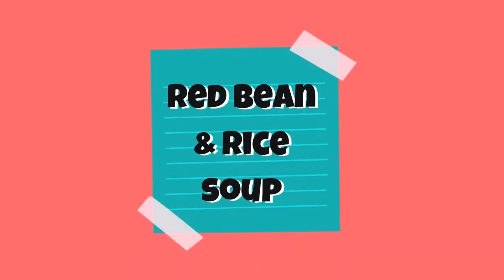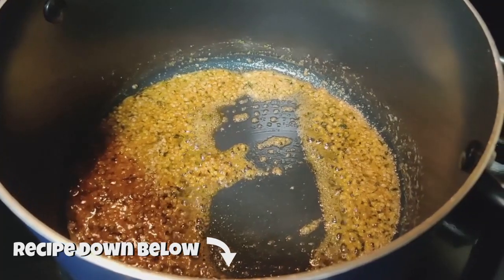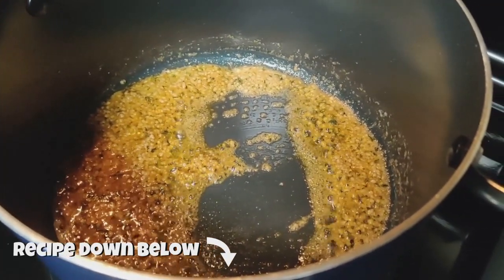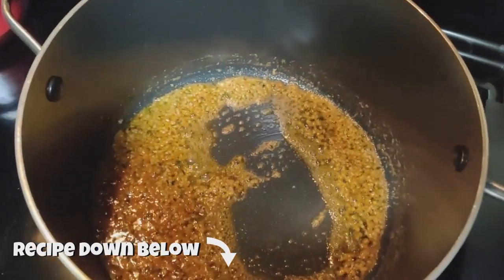This next soup was my absolute favorite, and it was so good, I highly recommend you try this one out. We started with some butter and minced garlic in our pan, and then we seasoned to taste with some seasoned salt, celery salt, and onion powder.